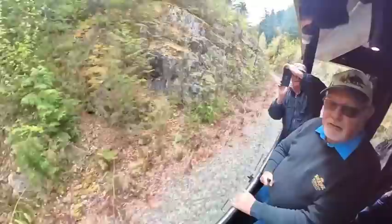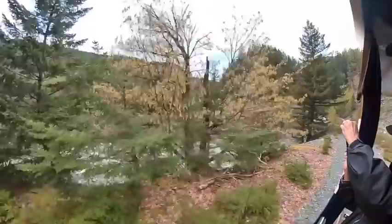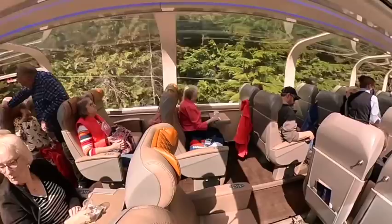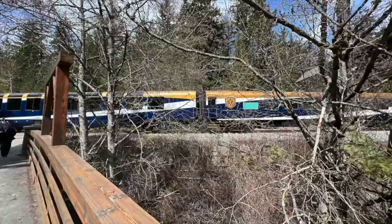Now we are approaching Whistler, and the temperature, as we've been climbing the mountains, you can feel the temperature dropping all the time. But it's what you would expect, isn't it? So this is why you take layers with you on a journey like this. And we're only literally minutes away from Whistler Station. And there is the train at the station.